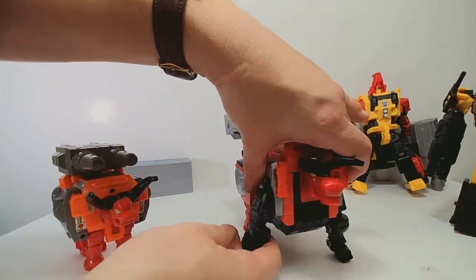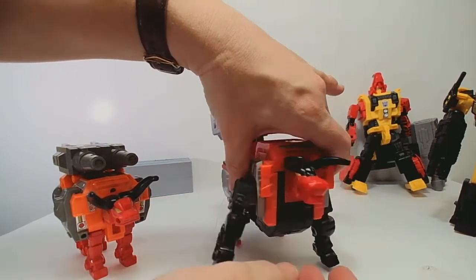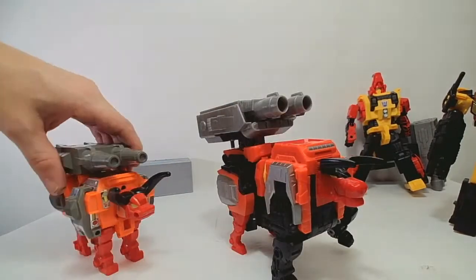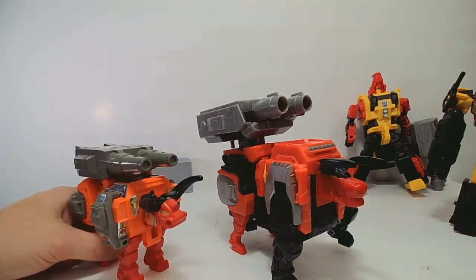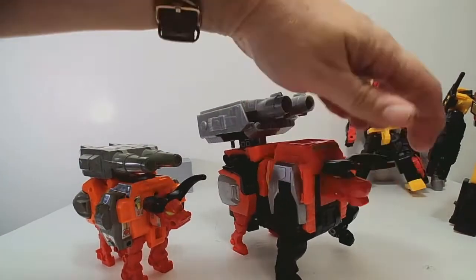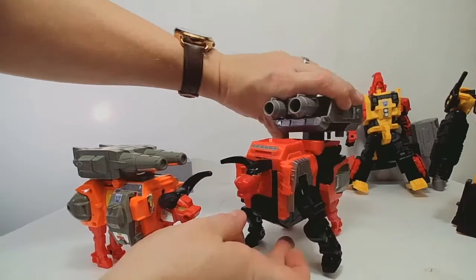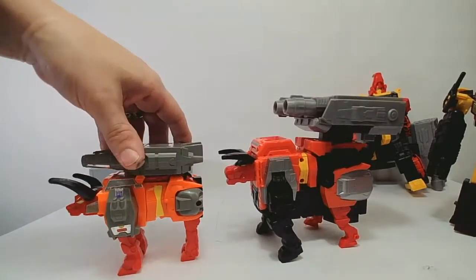You've got some articulation in the front a little bit. If you dislodge the shoulder here, you pull it back like it is when it's in robot mode, then you can actually do a little bit more with it, but it looks a little bit less like a bull or a ram or an ox or bison or whatever the hell it's supposed to be. This is the Gen 1 right next to it, and of course it has no articulation either, except for a little bit of head swivel. He can't open his mouth, which is disappointing. His legs have very little articulation.